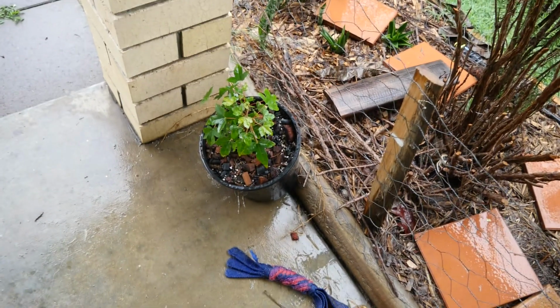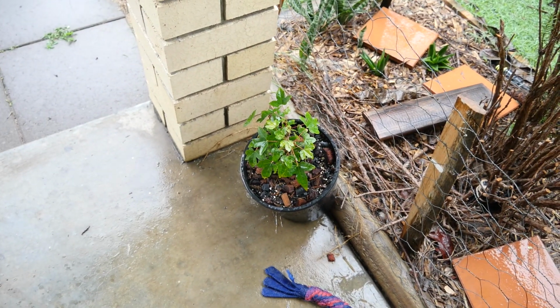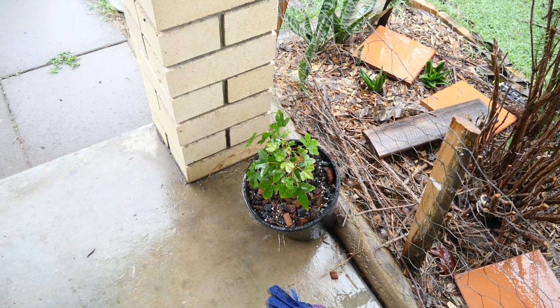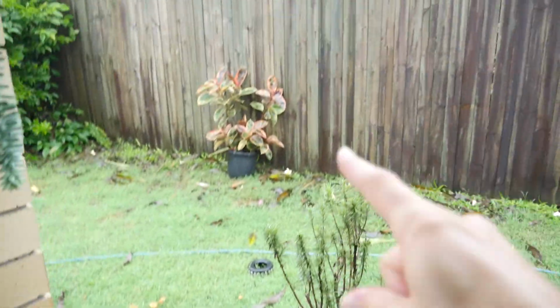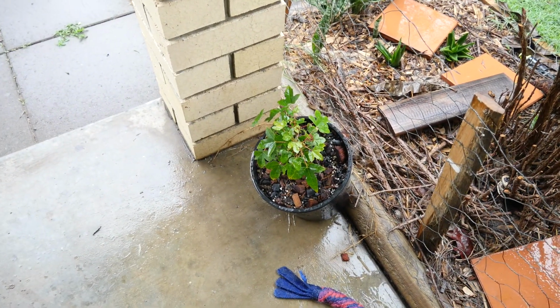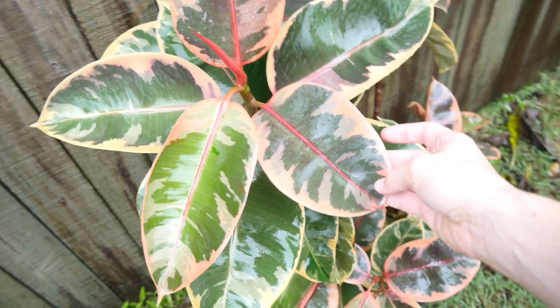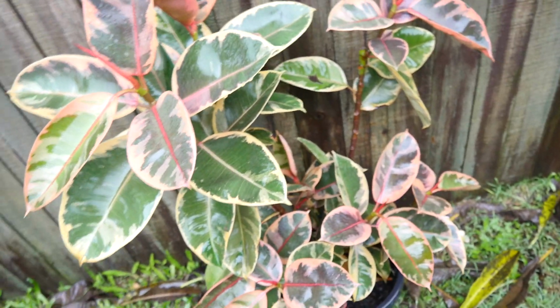And then down here I've got a bonsai, which is a trident maple, who I've brought in out of the rain. He's normally out by this guy, but I was worried that he was going to get overwatered because he's reasonably new there. Oh, so pretty. I love her. She's doing so well.